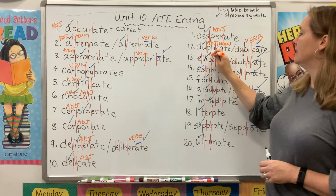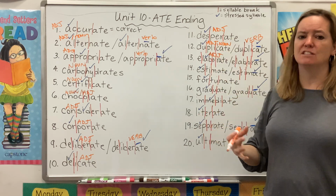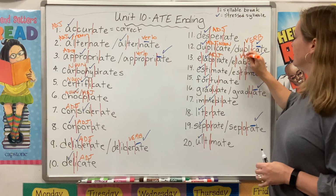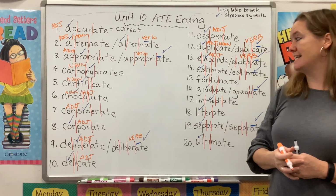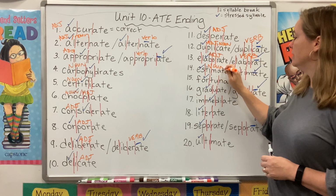Elaborate, adjective, right? If you have an elaborate plan, it's very, very detailed. If you elaborate, that's a verb, an action word, right? To elaborate means you give more detail. Estimate is a noun, right?